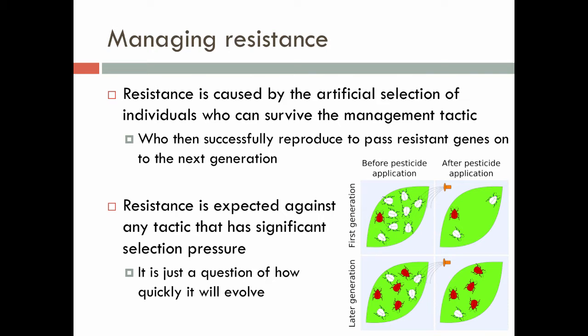So when we talk about managing resistance, what we're typically talking about isn't how do we stop resistance. It's a question of how quickly will resistance evolve and how much can we slow it down. So how long can we extend the lifespan of this technology before it's completely useless? Because thus far, no one's found a solution that makes these things 100% invincible to insect evolution.